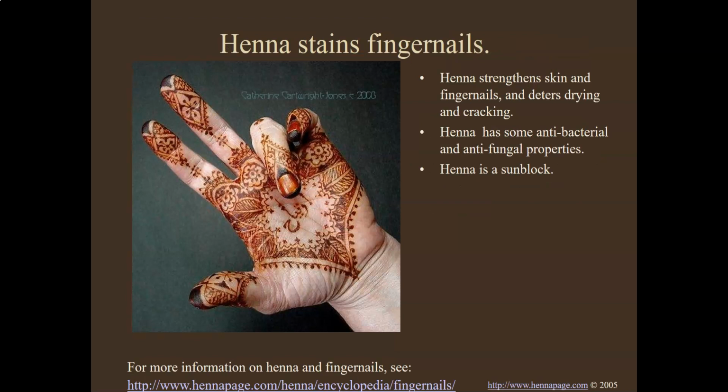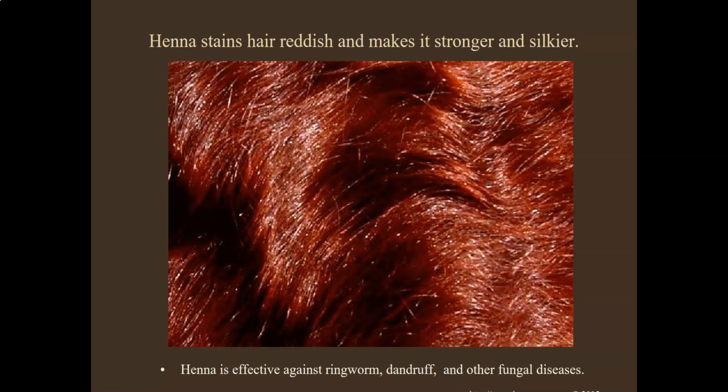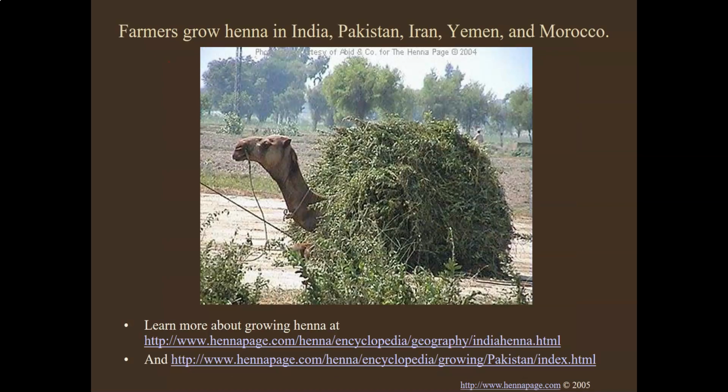Because it binds to keratin, it actually stains fingernails as well because fingernails have keratin. It has some great antibacterial and antifungal properties and can actually be used as a sunscreen. People also use henna to dye their hair, and it will make it a reddish color, and because it binds to the keratin, it will make it stronger and silkier, and it has been an effective use against ringworm, dandruff, and other fungal diseases, because again, it's antifungal.